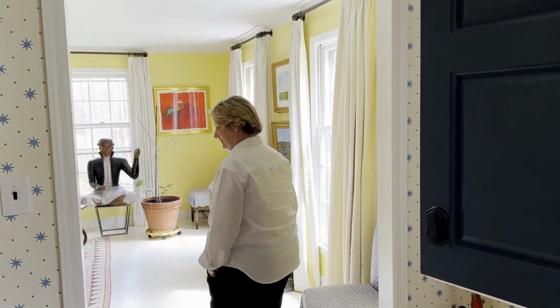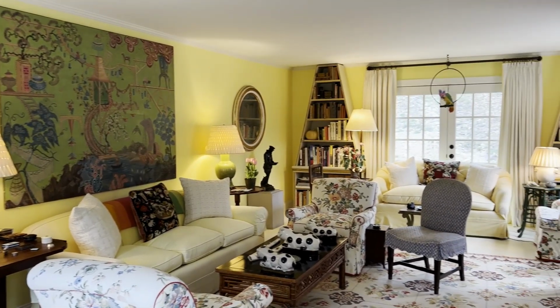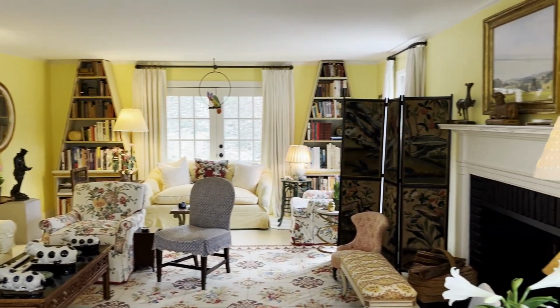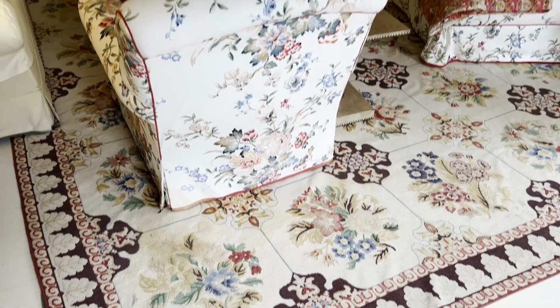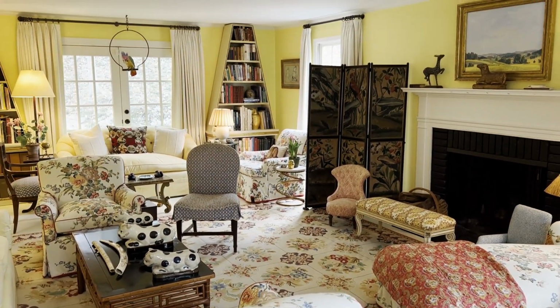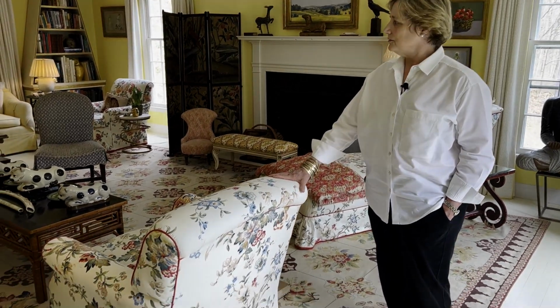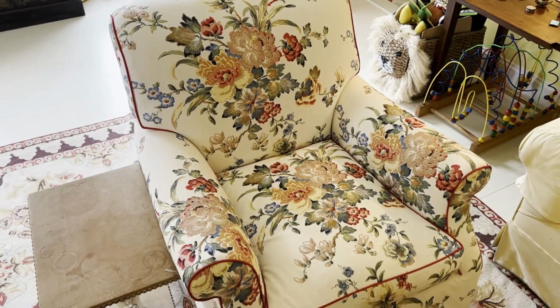So this is the living room. And again, these are all things that have just been a part of my life forever. I might have bought that coffee table, but I think everything else is either a family piece or a street find. So when I moved into this house, I did recover everything, and this was a fabric that I've always loved that has been discontinued. So it was the starting point for the room.